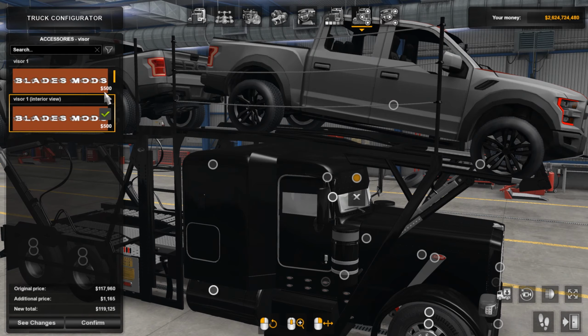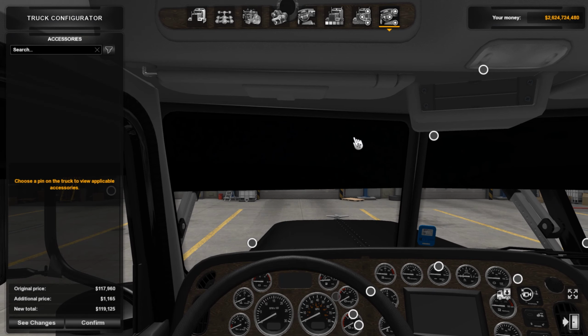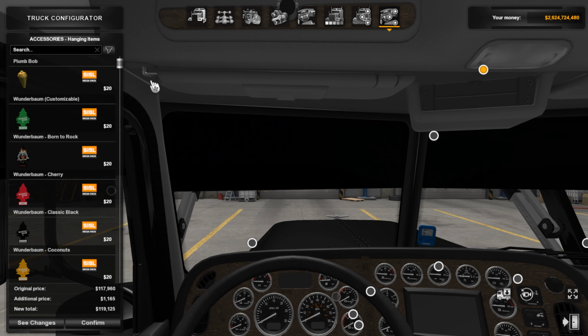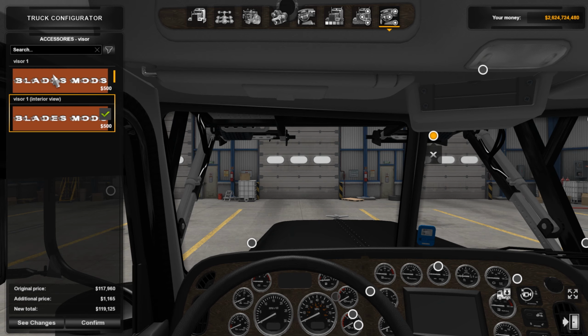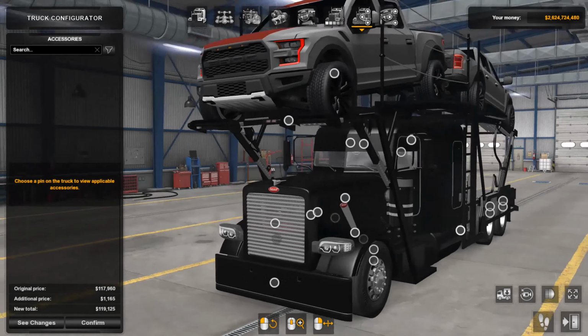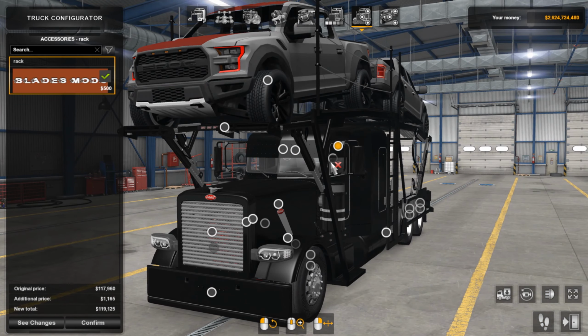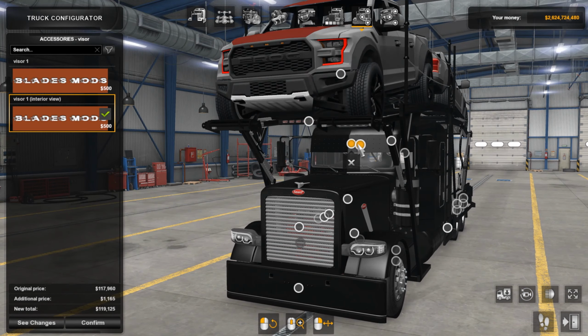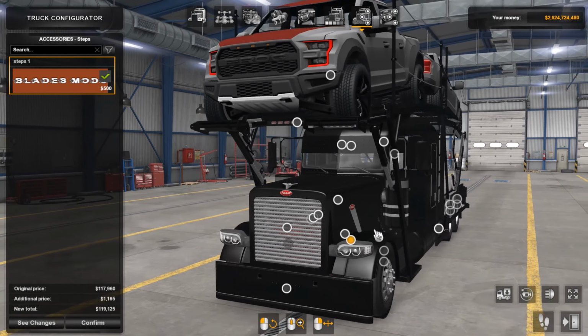But you can also put the visor, interior view. So yeah, interior view. There's a difference. You can actually set the visor from your interior if you want, which I don't see why this ain't working. There we go. So yeah, you can actually take it off from the interior view, and it'll still be on the truck, which I think is weird, but it's just there. The rack you can't change. That's your visor. That's the cover. Those are your lights. Can't change the headlights or anything like that.